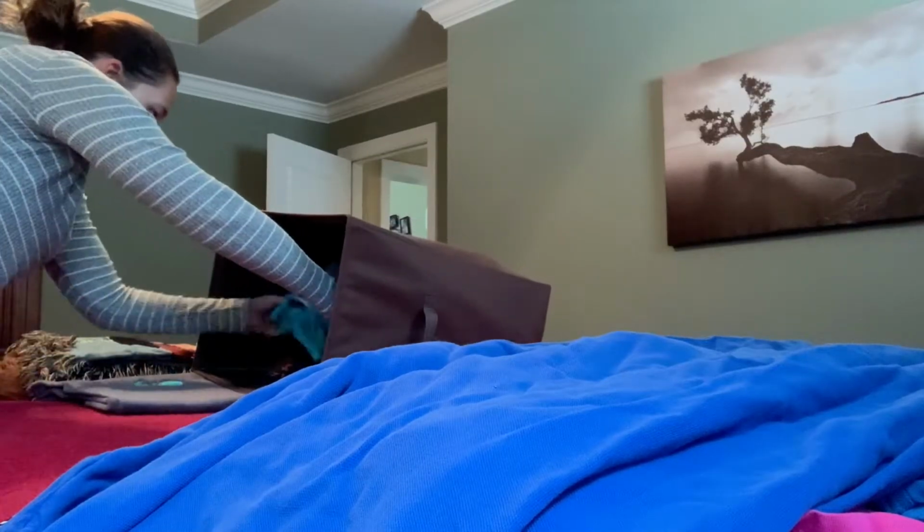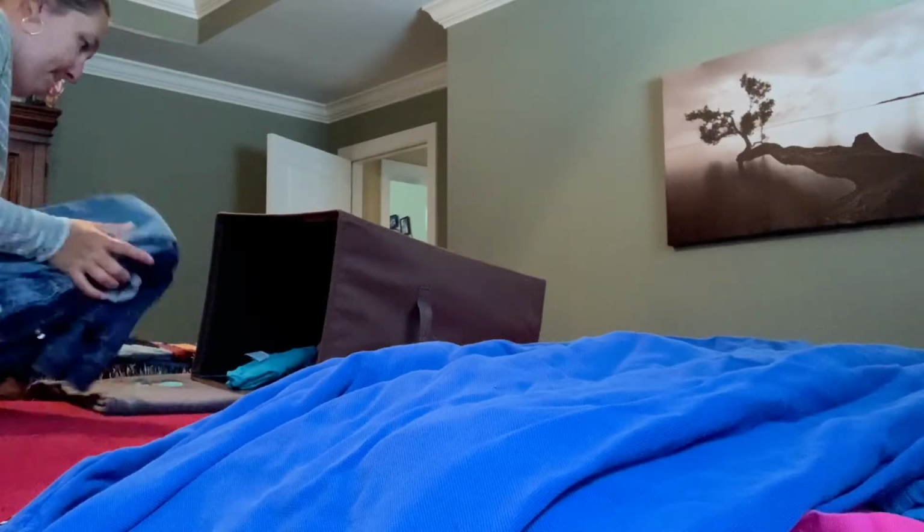So since that laundry is going, I'm gonna go ahead and empty out some clean clothes that were in the hamper already.